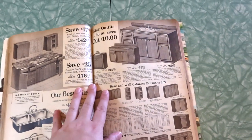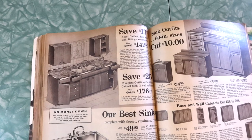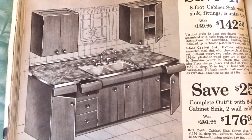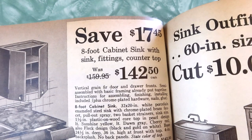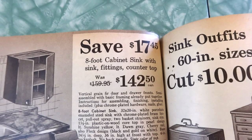Ooh, okay. All right. Now we're getting into kitchens. We're seeing some kitchen remodels happening here. Now again, this is 1960, so let's keep that in mind. So we're looking at a kitchen here. 8-foot cabinet sink with sink. Okay. Fittings and countertop.